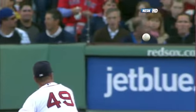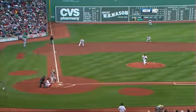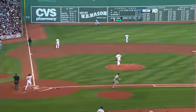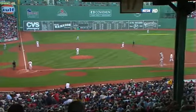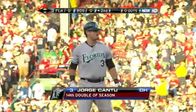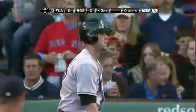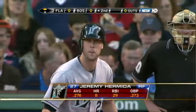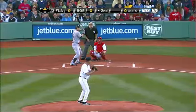See, Cantu gets ahead in the count 3-1. He has to throw him a fastball right here. You don't want to get in those situations too often throughout the course of the game, but 3-1 fastball, they're going to know what to do with that 72-mile-an-hour fastball. It's just a rope down the left field line. So Cantu in scoring position, nobody out. Jeremy Hermida about to step in here, the right fielder. Yeah, right. Tim Wakefield getting plenty of run support this year. Much different for him years past.